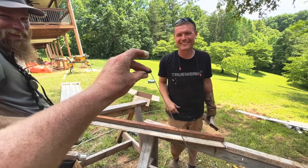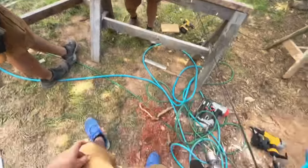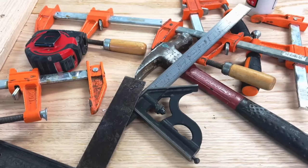Okay, good. Here you go. I got another one for you. There you go. Oh, I missed the spot right here. I'll draw that right. Wow, look at that reach. That's better than I thought.